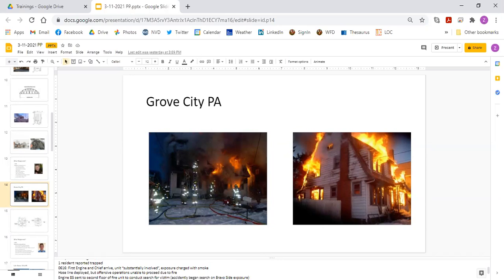So they're unable to get the hose line inside. The second engine comes in, engine 85, and they're sent to the second floor to conduct a search for the victim. They're supposed to go to the Delta side, but they accidentally go in on the Bravo side over here.